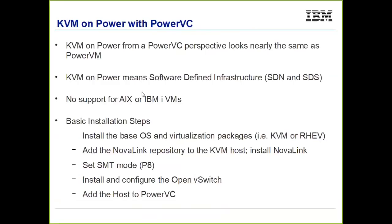From a PowerVC perspective, whether we're managing PowerVM via HMC, PowerVM via NovaLink, or KVM, it all looks the same at the high level on PowerVC. Yes, there are details that are different, but it really does look the same. We're not going to have a totally different user interface for KVM on Power versus traditional HMC-managed PowerVC infrastructure. So I already mentioned these things. These are some installation steps.